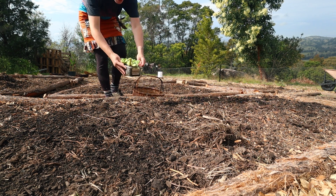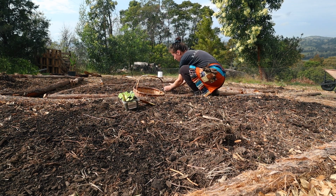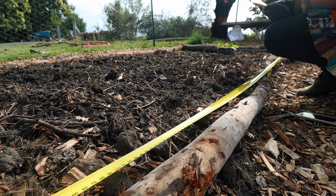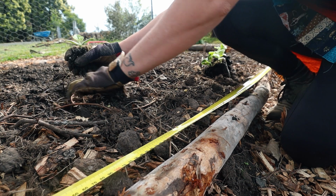Butternut pumpkins, large tomatoes. So rows need to be 50 to 80 centimeters away from each other, space. Whatever, let's just plant. Start there.